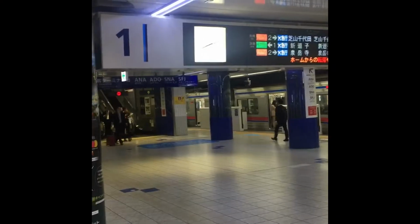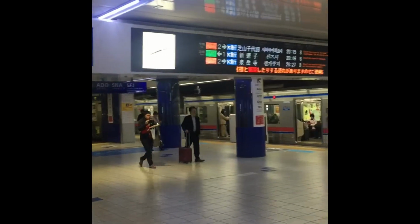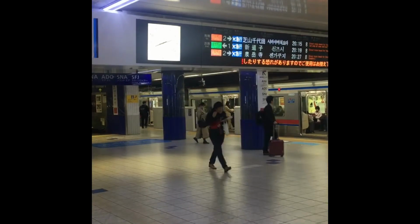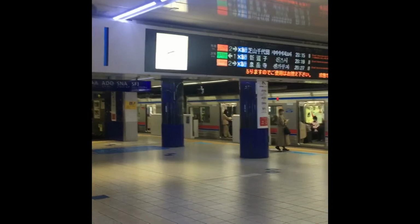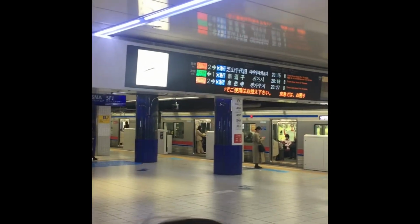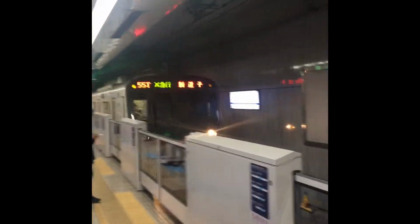Here's a quick and easy video on how to get to Yokosuka from Haneda. See out there, 2019. That one there is going to be going south. It's going to Yokohama. Jump on that, go to Keikyu. When you get to Keikyu, you're going to switch off, go to platform 3, jump off of that, go to Yokosuka. And that's our boy right there. That's the train bound for Yokohama and Shinzushi.